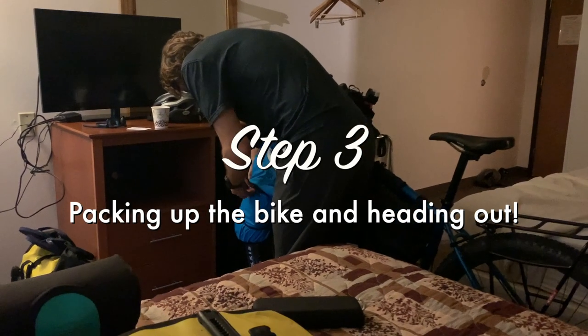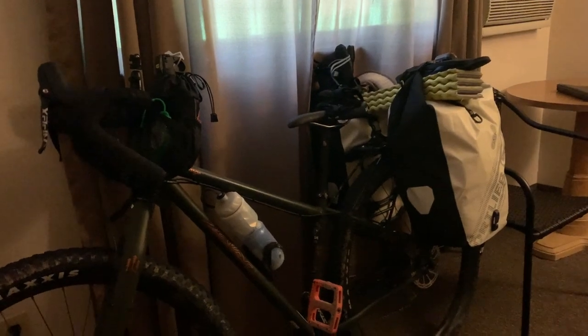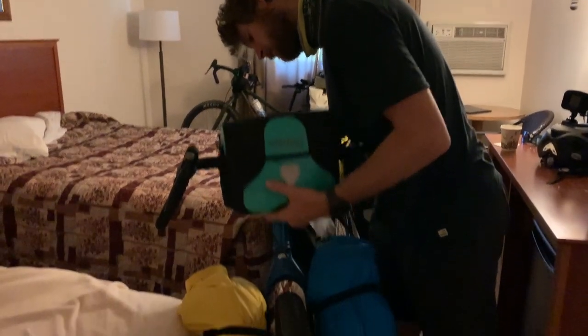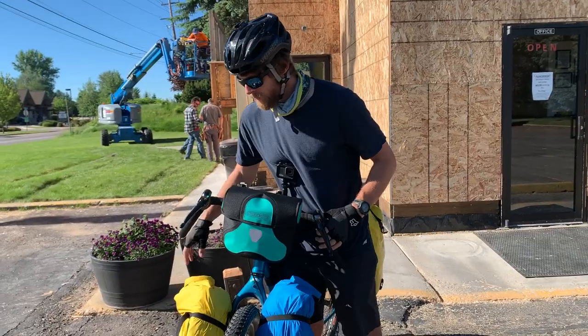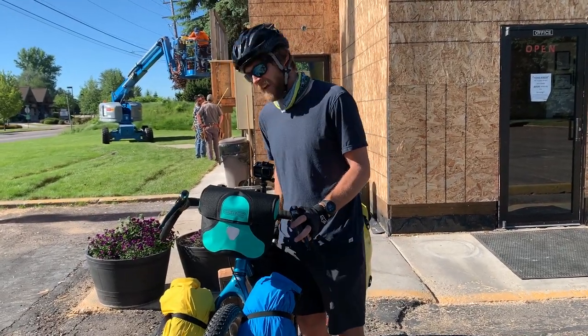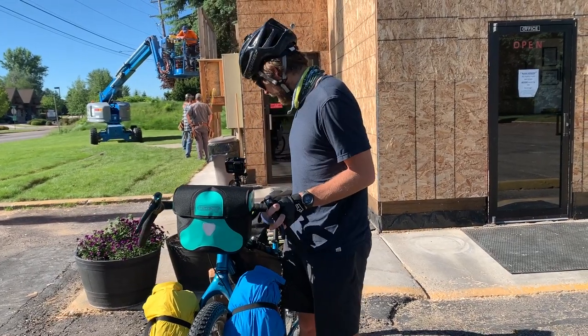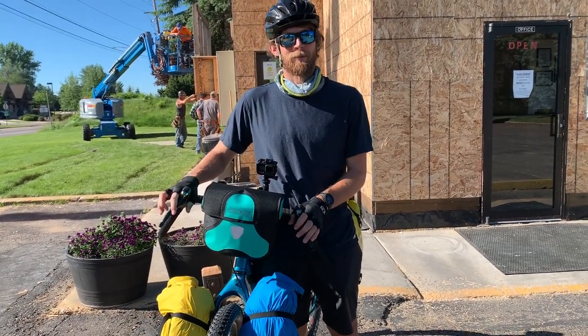Step 3, packing up the bike and heading out. We packed our bikes up for the first time on the first morning of our trip. Not something that we would recommend. We realized quickly that we had too much weight. It's so heavy. I can't lift my bike. It's too heavy for me to lift off the ground, so it must be really heavy.